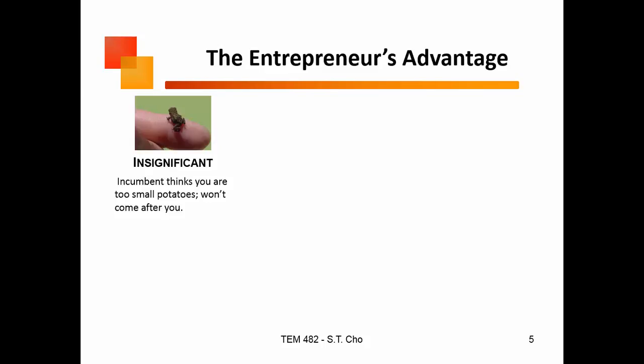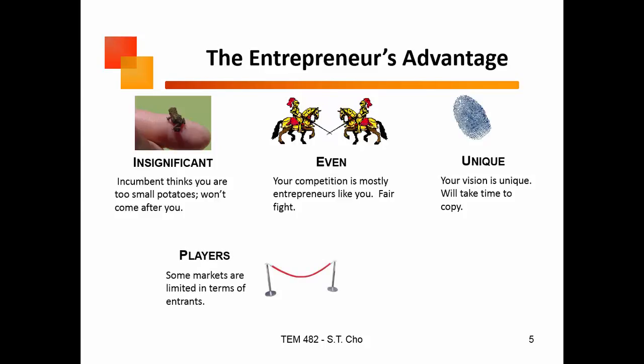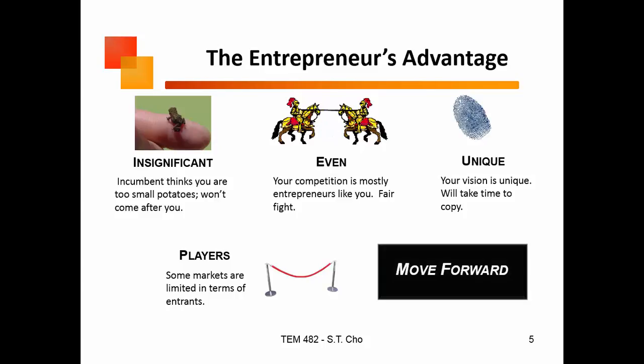The advantages that you do have is that most incumbents will think you're just insignificant. You're too small potatoes for them to deal with. So who's your competition going to be? It's going to be other startups. So it's going to be a fair fight. Your vision is unique. If you've done a good job with your business model, it's going to take time to copy. Some markets, and if you pick smaller niches, can only sustain one competitor. So you don't have to worry about other people coming after you.